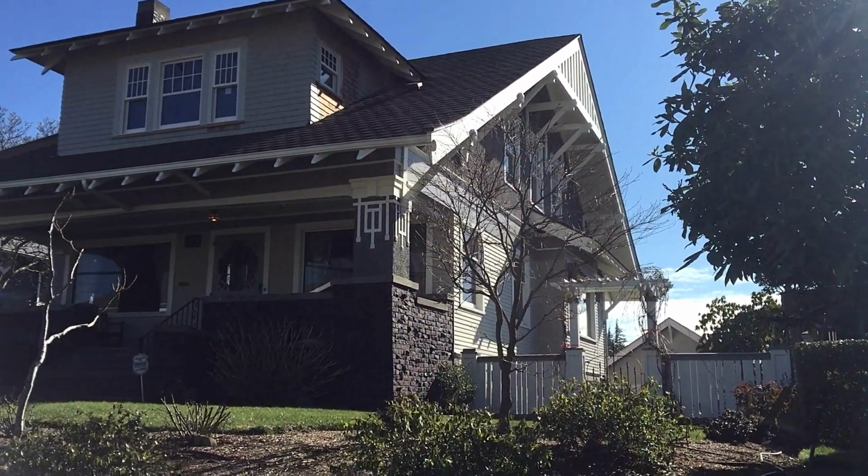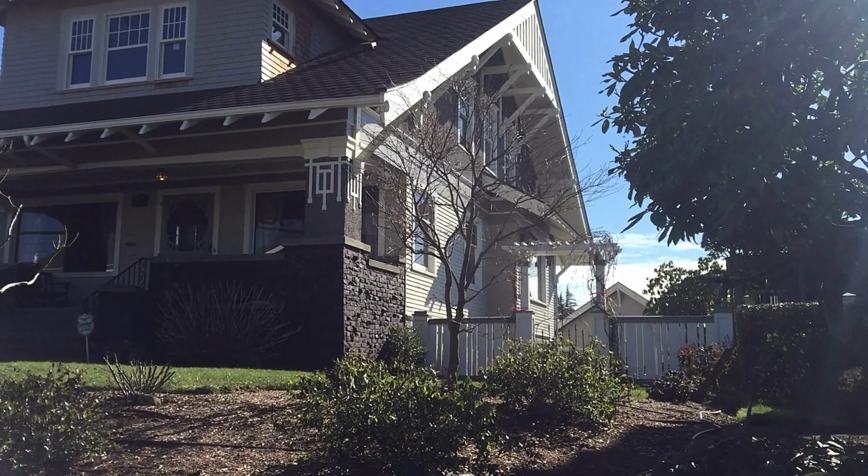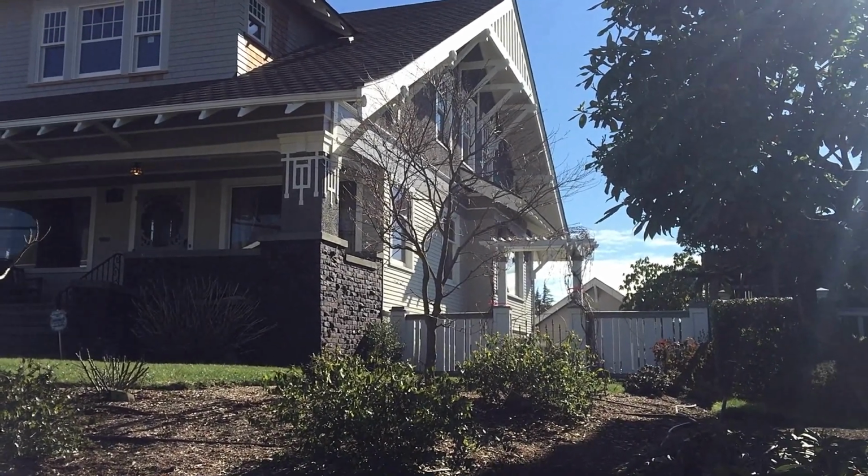They've done such a nice job keeping and maintaining this one. This is a real gem. Classic Arts and Crafts home. So there's another one across the street right there by that Synchro. I think that's a Synchro, Westie.